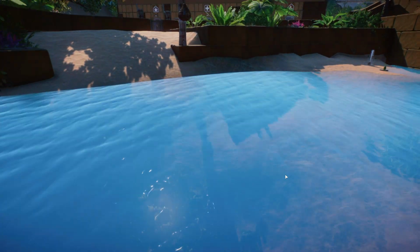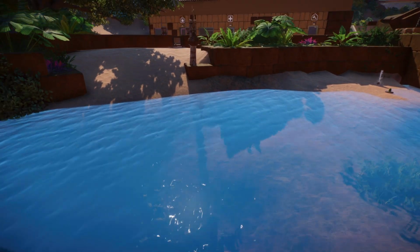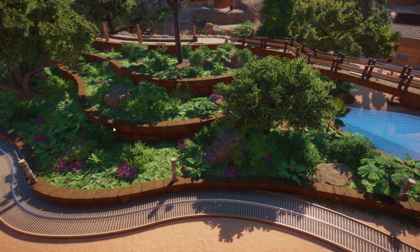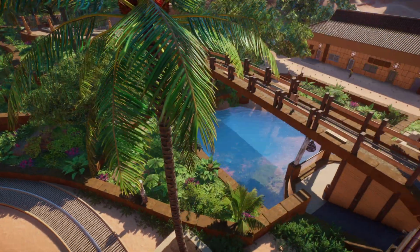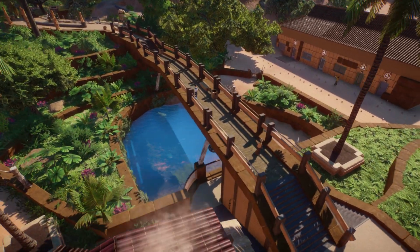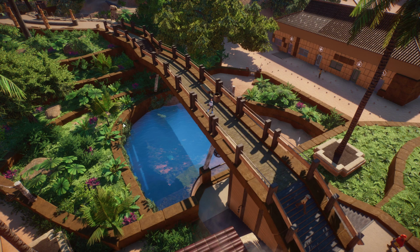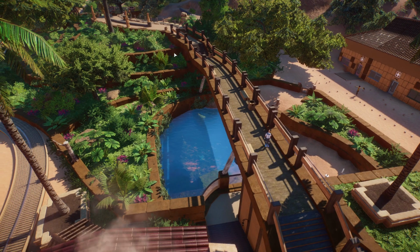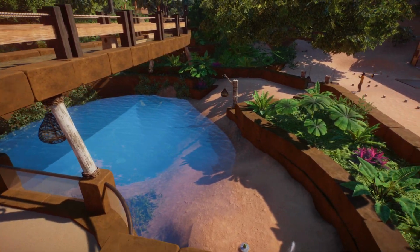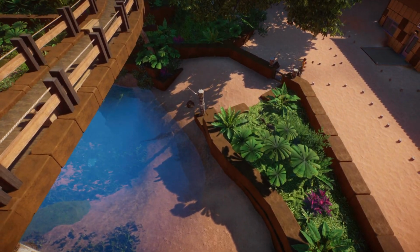Looks good, I think. But one of my favorite things about this is how, again, I brought the tiered garden design all the way over here, and I think it looks really cool. The habitat is built into this tiered garden thing, and I'm really happy with the way it turned out.